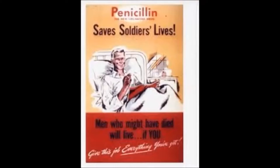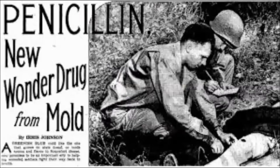Huge advances in penicillin were made. It was able to be mass-produced and shipped straight to the front lines. The Red Cross was the chief contributor for relief supplies to civilians during World War II. A lot of injuries were sustained throughout the war, along with infections, because living conditions were poor.